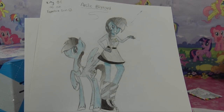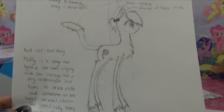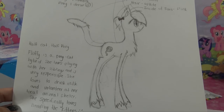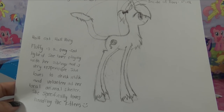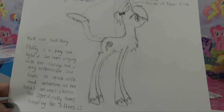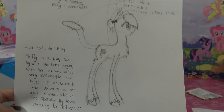That is just phenomenal. And check this out. It is a cat pony named Fluffy. So cool. Half cat, half pony. Fluffy is a pony cat hybrid. She loves playing with her siblings and is very responsible. She loves to drink milk and volunteer at local animal shelters. She specifically loves handling the kittens, and I love handling kittens too. They're the cutest thing ever.